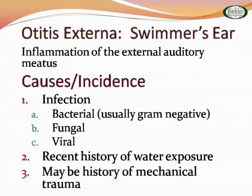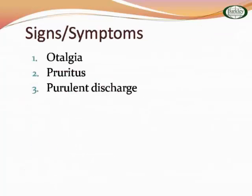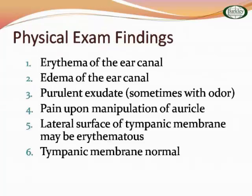Kids who have emotional disorders or upset emotionally often put things in their orifices, right? So they put things in their ears, and so forth. They're going to probably have some pain, pruritus, purulent discharge. You think about erythema, edema, may have the odor. When you move the ear, the tragus, the pinna, that itself is going to hurt, because you're moving the ear canal. The TM really usually is normal.